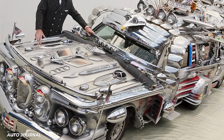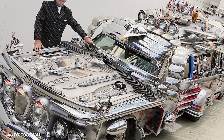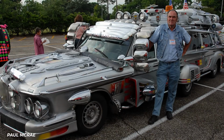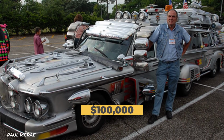Built and added to over time, there's no telling the cost to build, but Rocco's health had made him finally accept that the car is done and has put it up for sale for $950,000 in 2009. With no takers at auction, the car was listed in Hemmings News for a more modest $100,000.